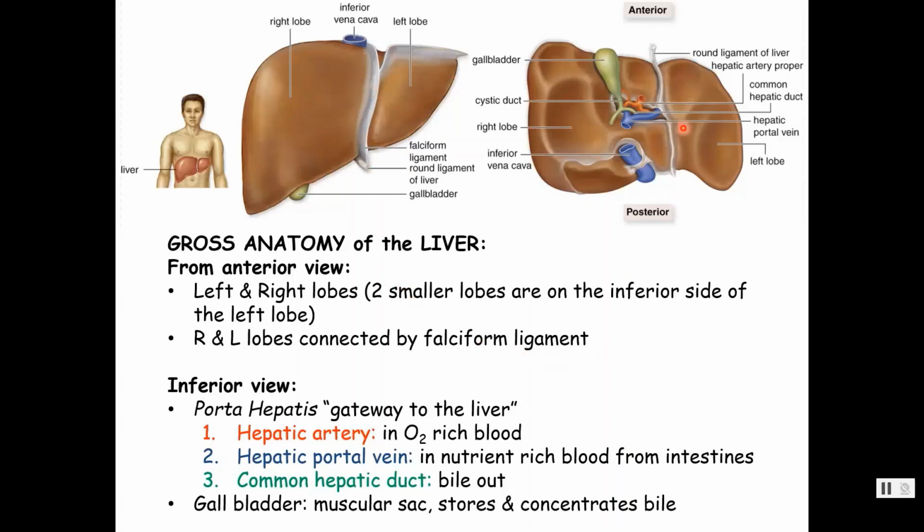So if we look at this inferior view, now we're looking at the underside. We're going to see the gallbladder there. And then we have this little magical area that's called the porta hepatis. So right there, let's zero in on that.